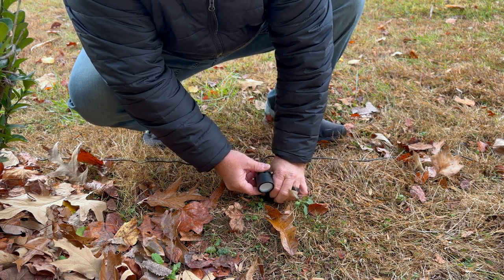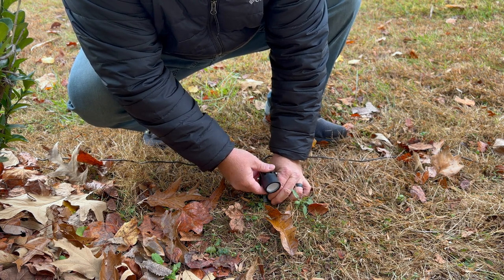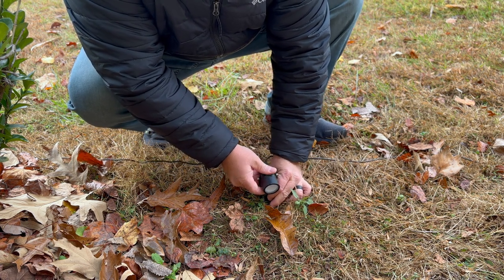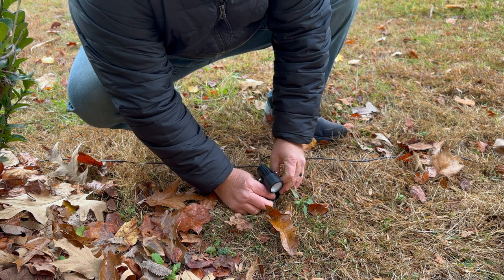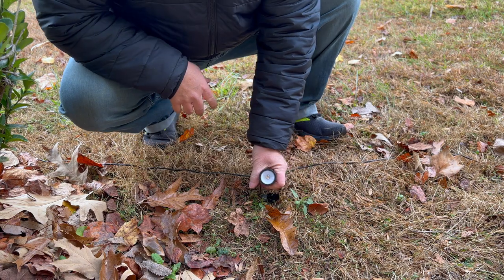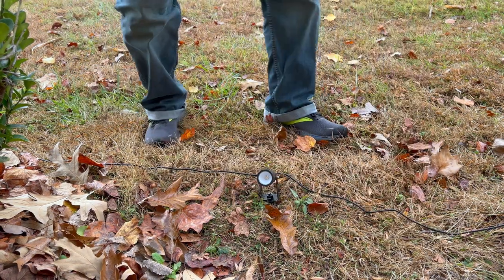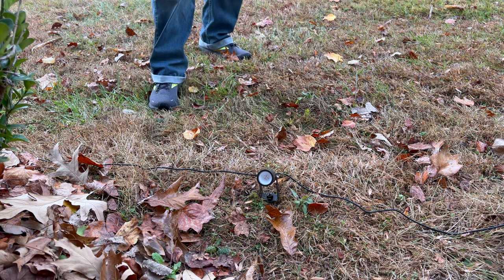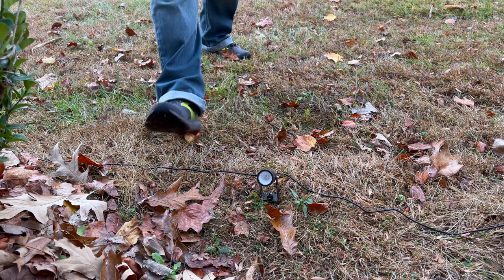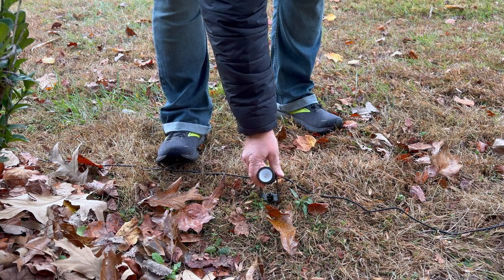It just screws right in. Literally, I've been out here probably 15 minutes and I'm 85% done. And nice and secure. Angle it up towards the house. So far, it looks pretty good. I'm going to angle this up a little bit more.